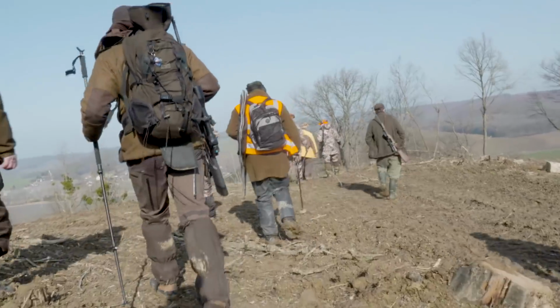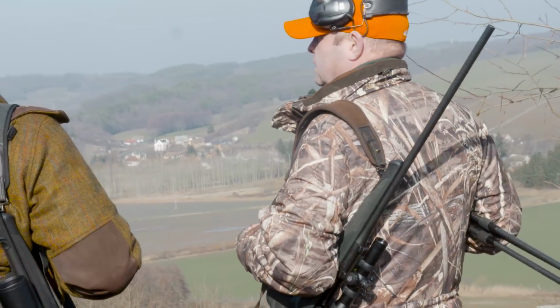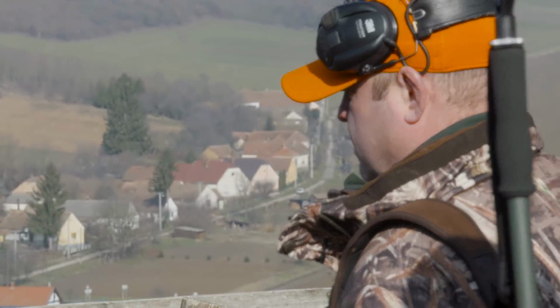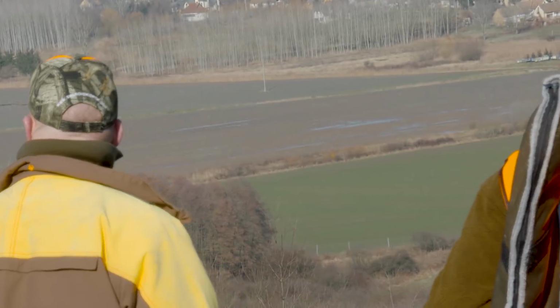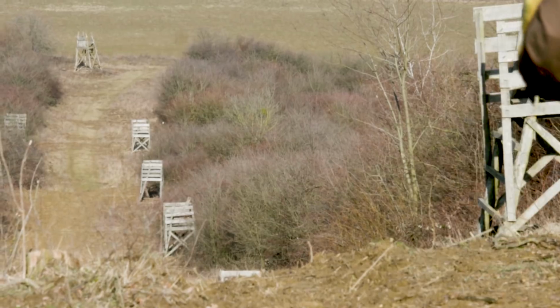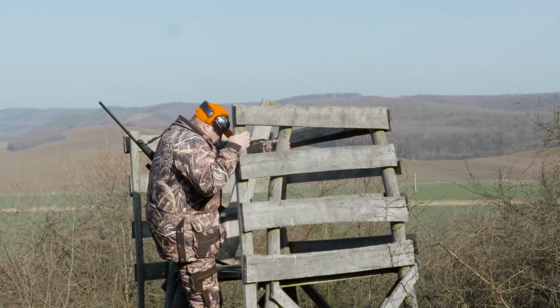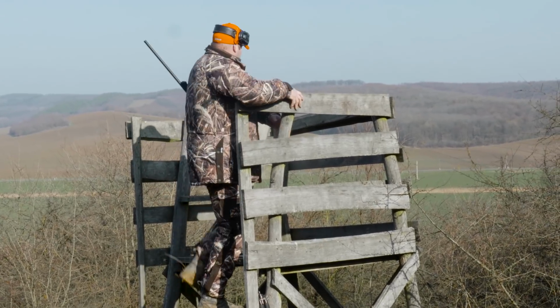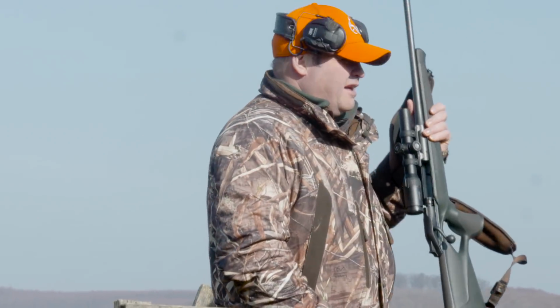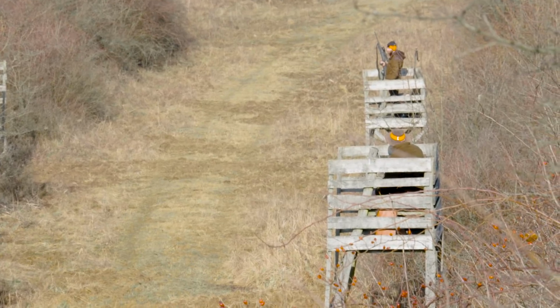The second drive is on top of a hill, offering a spectacular view of the surrounding countryside. The scenery is just breathtaking. This drive is located in a ride with woods and high seats on either side. Initially, the beaters will push the game across from one side to the other. We will then swap over to the opposite high seats as they push the game back across. This is a well-rehearsed ritual that we hope proves successful.